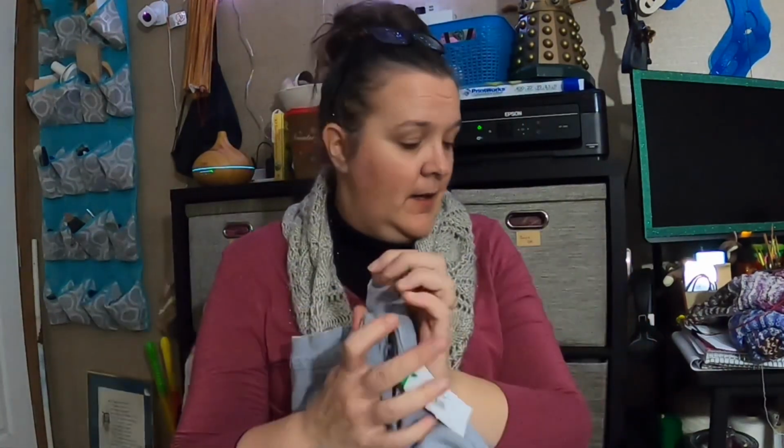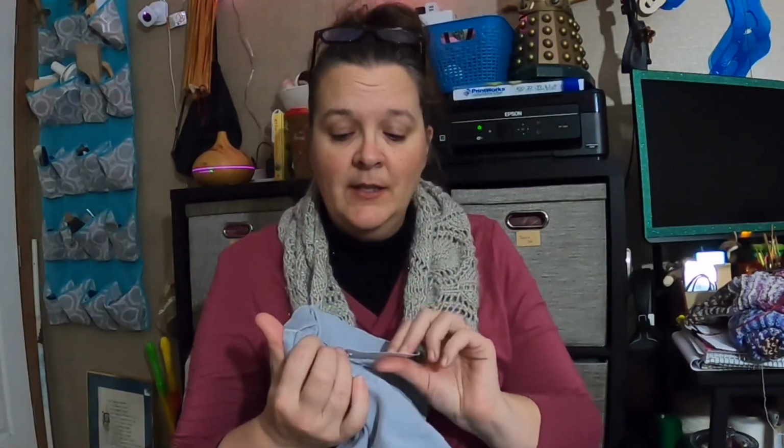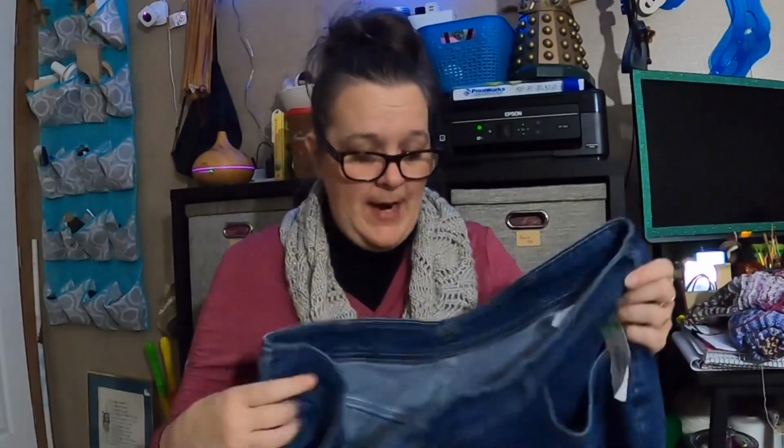They are Gloria Vanderbilt, and they were on the half off color rack, so that was nice. They're kind of a gray color. Found myself a nice pair of, what are these? Lee Riders. They were also on the half off rack, so that was nice.